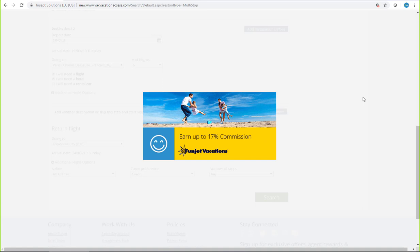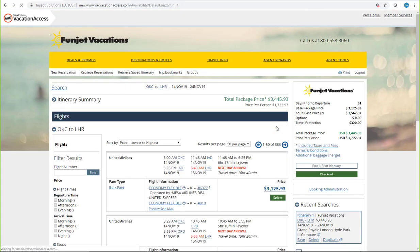And so basically what's going on is Vax is thinking about all of the availability within these destinations. So multi-stop, it typically takes a little bit longer than a single stop destination to pull up the availability. Okay, just waiting on that. All right, so it's got everything pulled up.